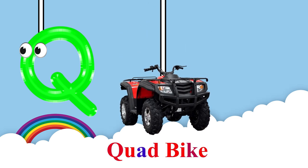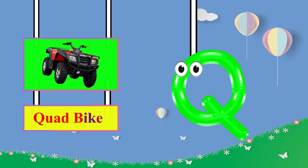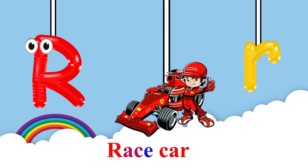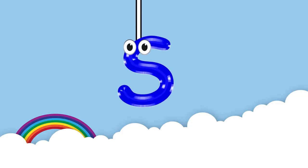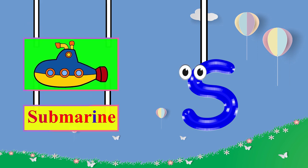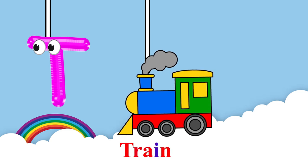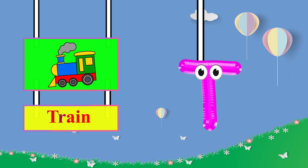Q is for quad bike. R is for race car. S is for submarine. T is for train.